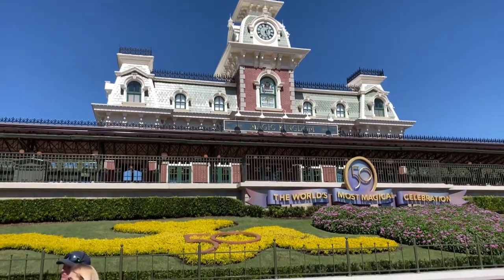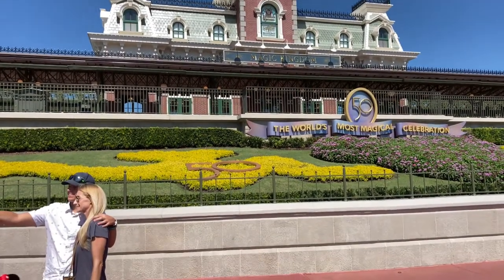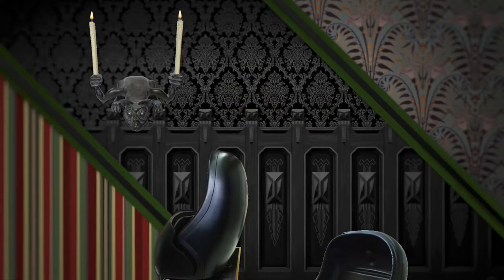We're here at the Magic Kingdom. Walk in with us, you gotta scan after.